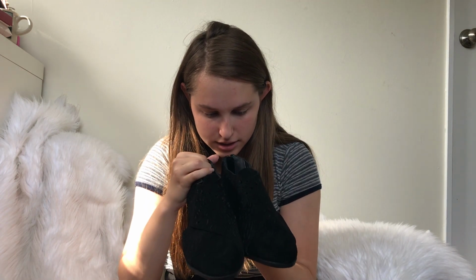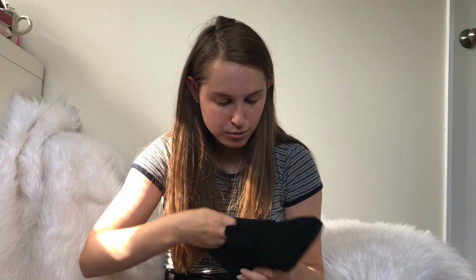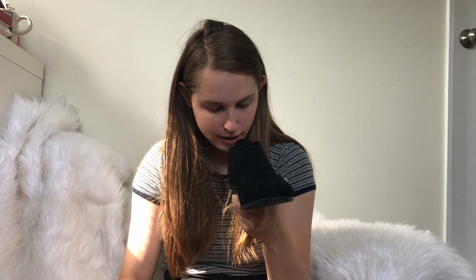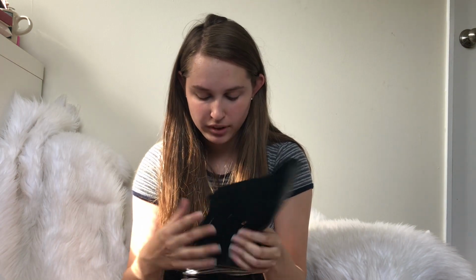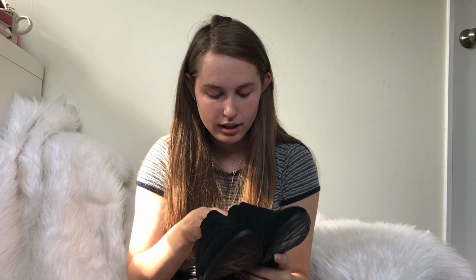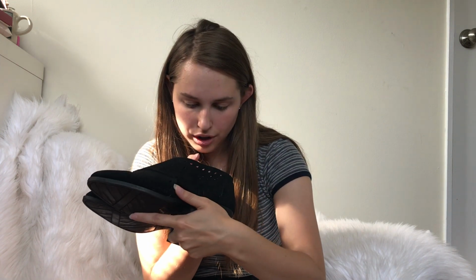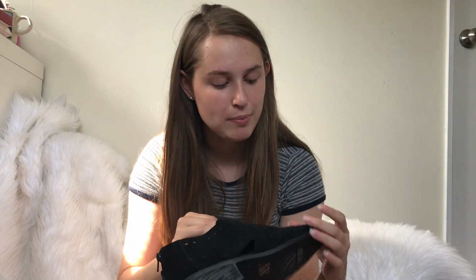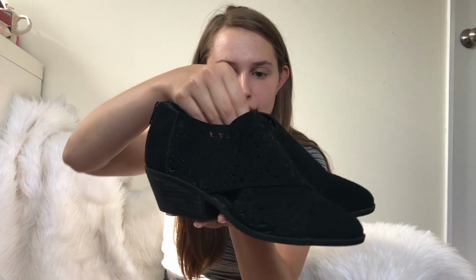Oh, there's something inside the sole of the shoe. What is that? Well, I'm going to have to scrape something out of there, which is fantastic, but they've never been worn. Anyway, these are Carlos by Carlos Santana. I've seen these a lot at Last Chance, but never actually picked them up. I grabbed these black laser cut ones. Just, you know, fall's coming up.